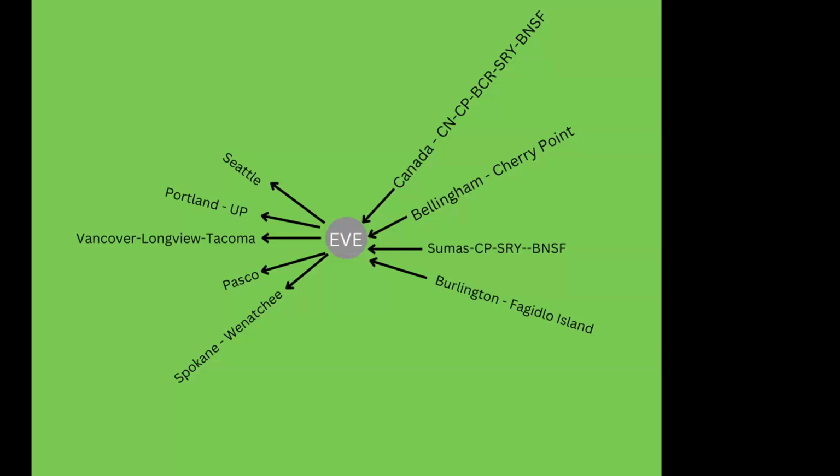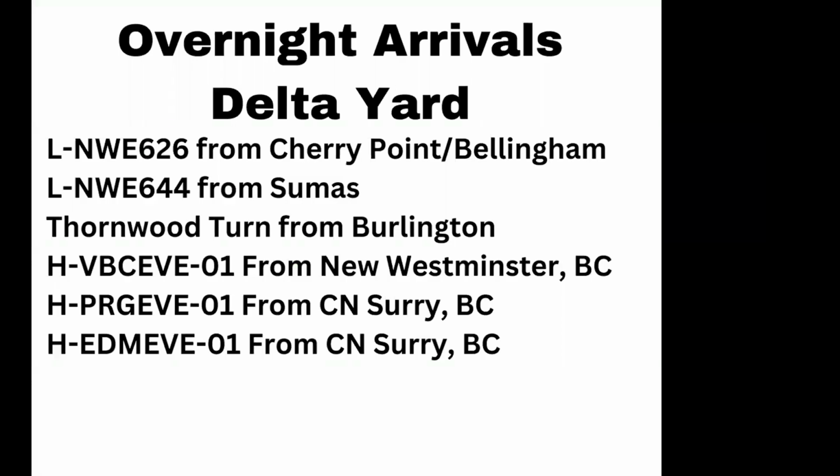And then at this time, we were running 2 trains a day to Pasco, Everett to Pasco. One in the morning and one normally called about 10 o'clock at night. And we had our daily Everett to Spokane train. So that was the flow of traffic out of Everett Terminal in the early 2000s. So here we can give you an overview of what we had going on.